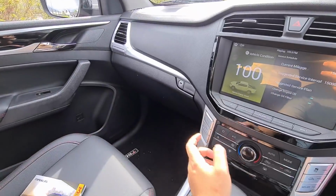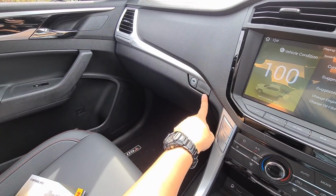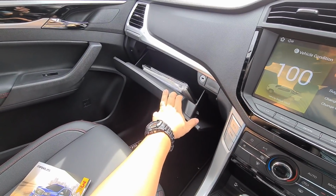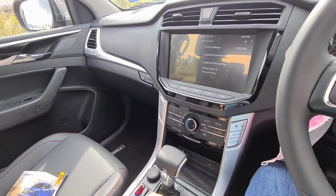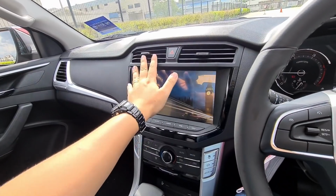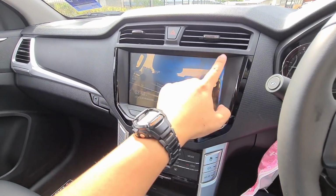Okay, so down here, the first and perhaps only sign of less than satisfactory quality. Okay, glove box. The opening is rather small, but it's all right. So here the aircon vents. This reminds me much of the Navara. This is the center touch screen.